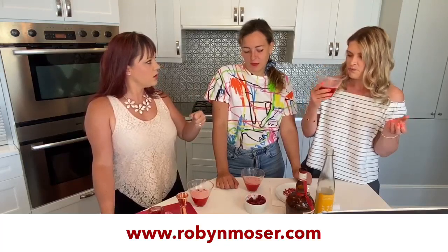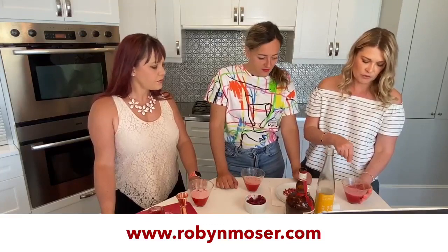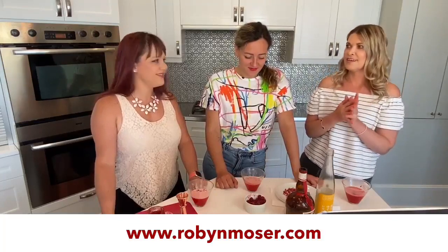I wonder what would happen if you added more of the pink peppercorns and smushed them more. It's going to be a bit more spicy. Yeah, it would be cool, more flavor would come through. Absolutely. So there you go. I highly recommend it. If you have leftover sake, that's the drink to use it in.